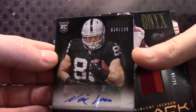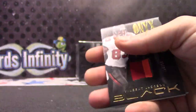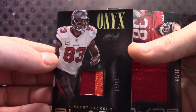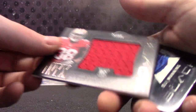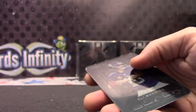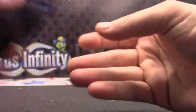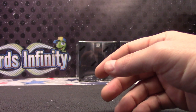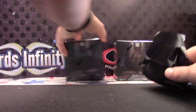18 of 199. Nick Casa. 5 of 25. Vincent Jackson patch. 21 of 99. Marcus Lattimore fan. Eli Manning is card 19. That's the medal. Box one.